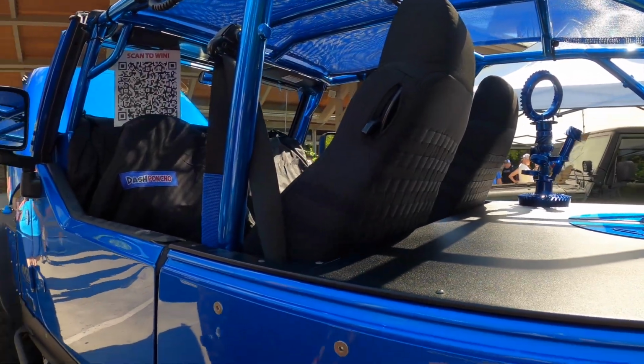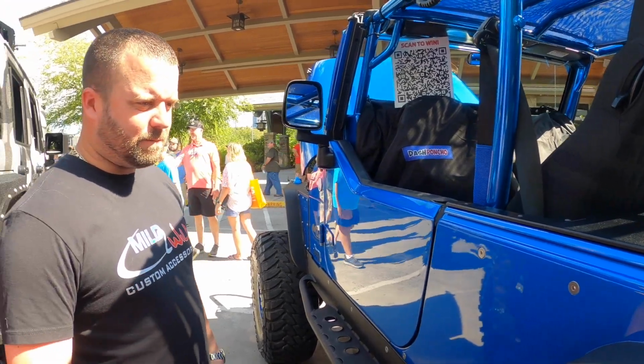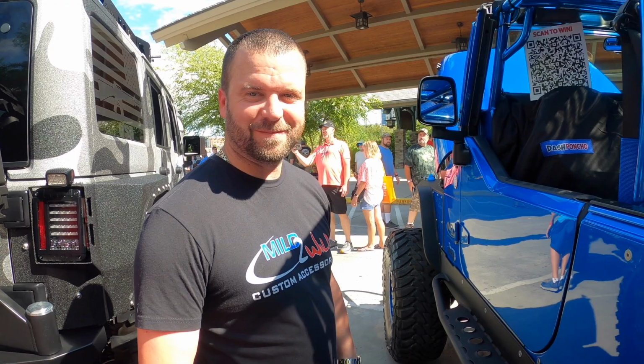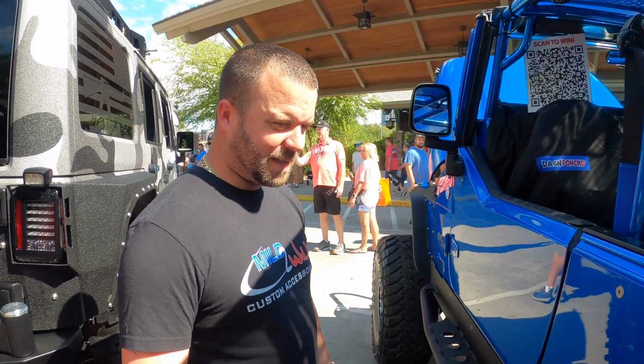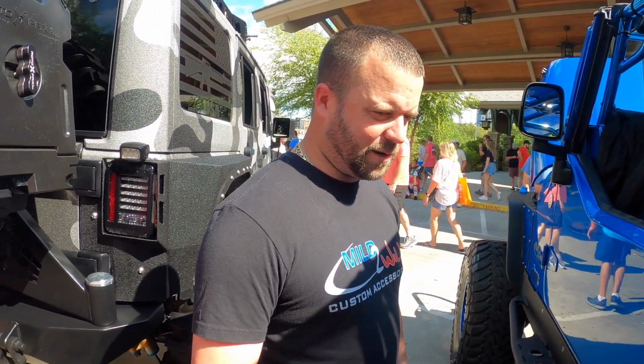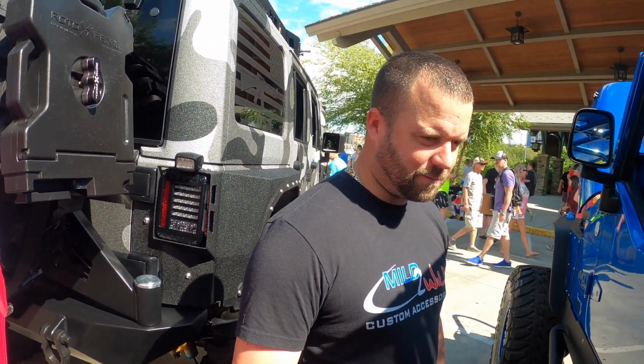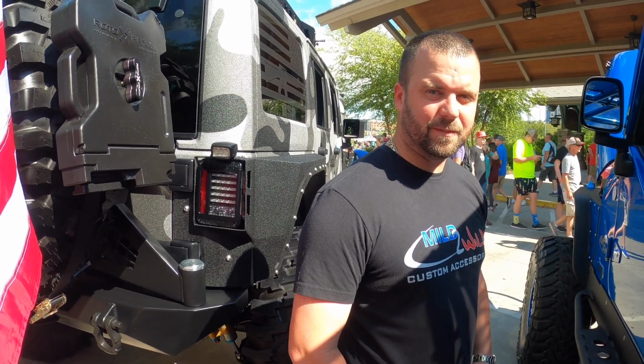Very cool. And you've always liked the Jeeps? Yeah, for the most part. I like all kinds of stuff, but we got a couple Jeeps here. Yep. And how long did it take for you to customize everything? This took about a year start to finish. A year, which is not bad. When it comes to customizing cars and upgrading them, that's pretty quick.